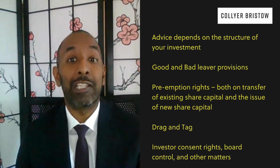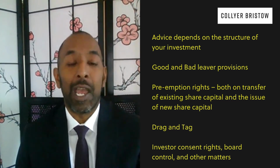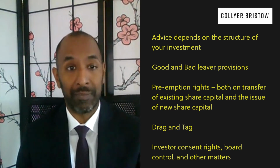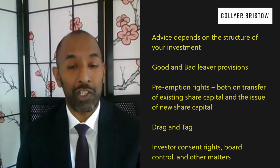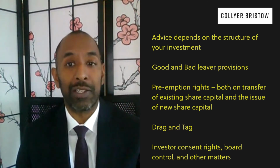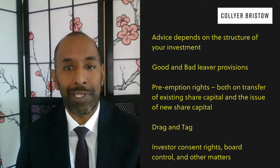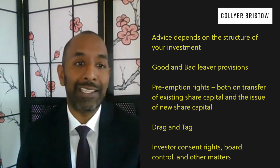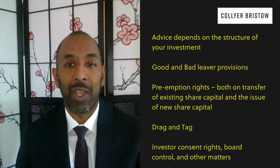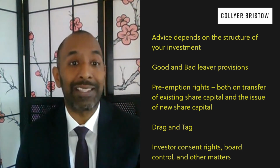Equally important, especially if the investor is taking a minority position, will be ensuring that the value of their shareholding cannot be manipulated by the issue of new shares or similar. This can be protected in several ways. There could be preemption rights on the issue of new shares, which give all shareholders the ability to participate pro rata in future fundraisers. There could be anti-dilution protection, which would increase an investor's shareholding at little or no cost to them to prevent any dilution of their percentage shareholding. Or simply there could be a right of veto on the issue of new share capital without the investor's consent.